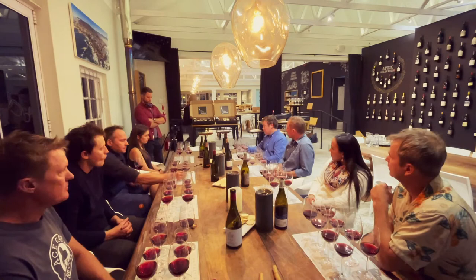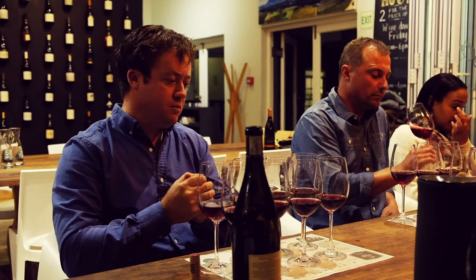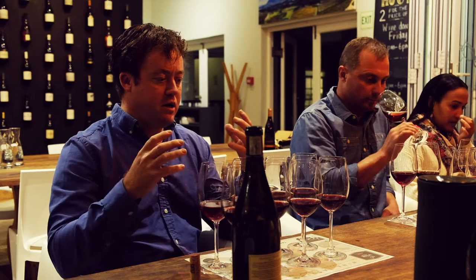It's a bit more fruit forward than Hamilton Russell usually is, and I think that if you taste some of the different producers' wines, Hamilton Russell is usually the one that's got the least fruit perfume on the palate. It's usually a bit more structured. But this, for me, is maybe a very good representation of a Hemel-en-Aarde blend.